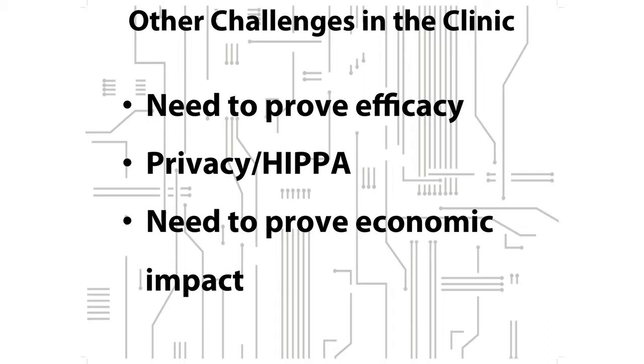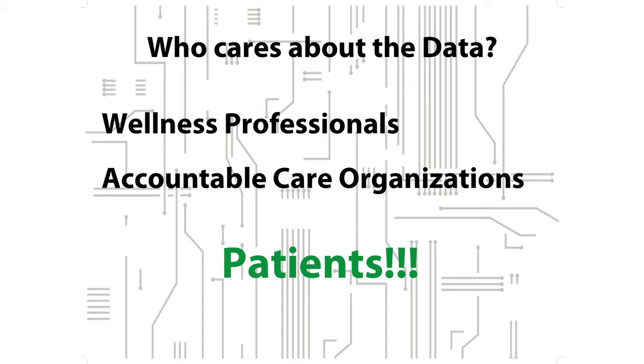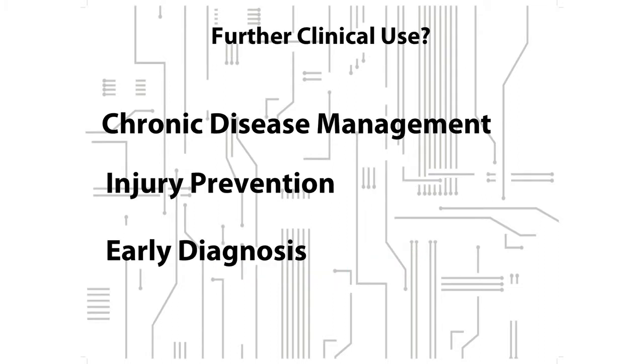I don't know if we can. And currently, there are only a few people who care about this data, unfortunately. You have wellness professionals, social workers, and physical therapists who care about it, organizations that are financially incentivized to care about it, and of course, patients. And maybe that's the most important piece.